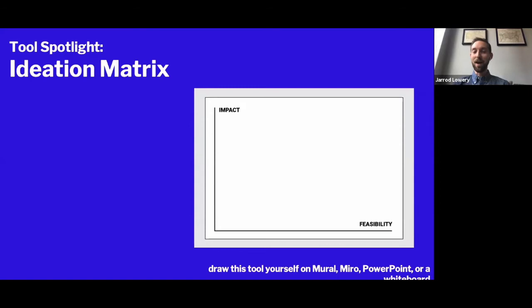So I suggest drawing it yourself in a digital whiteboard like Mural or Miro. Even doing it in a PowerPoint works and is nice and simple if you don't sign up for one of those web-based tools. And where relevant these days, a whiteboard is a great place to jot that down, as well as a flip chart. So a nice simple tool, but a really great one for adding rigor to that ideation phase.